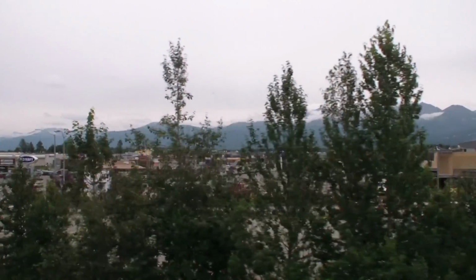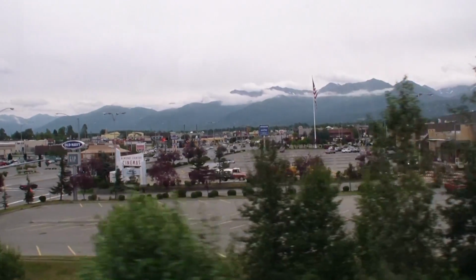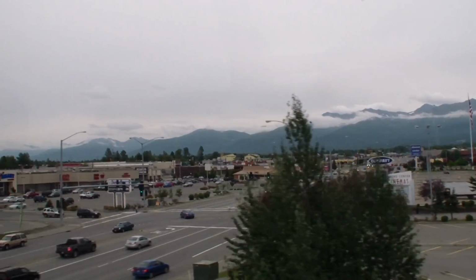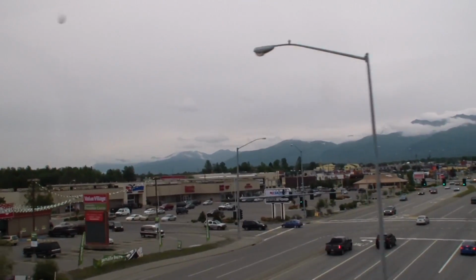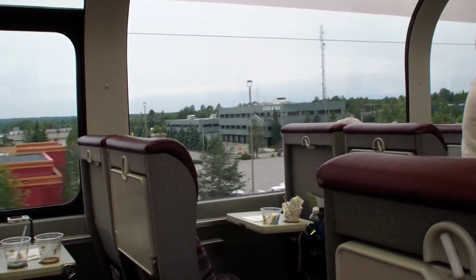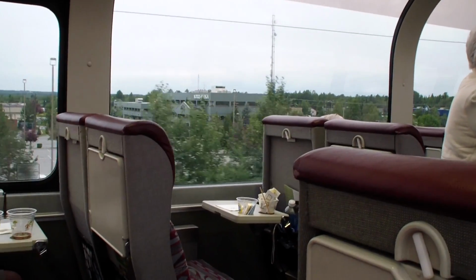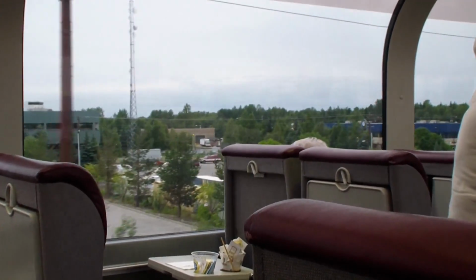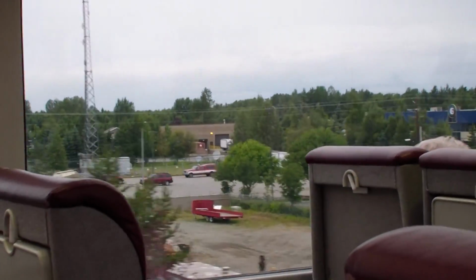We're in Anchorage, with the shopping mall here. About 40% of the entire population of the state, around 300,000 people, call Anchorage home. The whole state holding over 700,000 people.